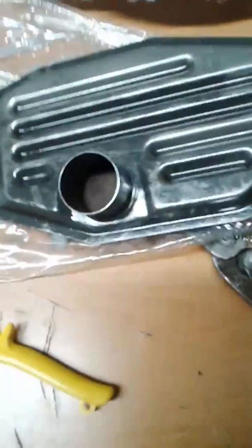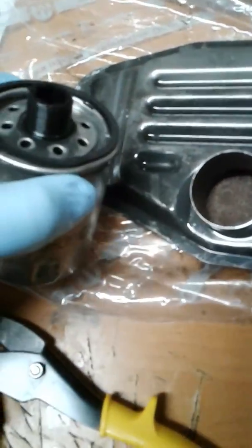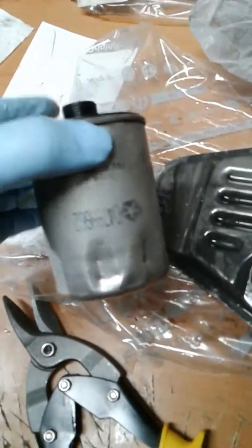There we go. So here we have the filter out of the transmission out of this here Jeep. Nice Jeep. This is the regular one, and there's actually two. There's a screw-on one, this one right here. So that's neat, there's two filters. This is like the equivalent of having an external filter. You know what I mean?